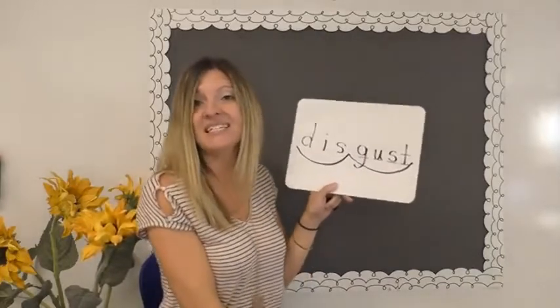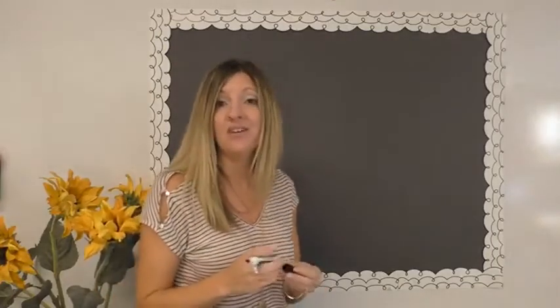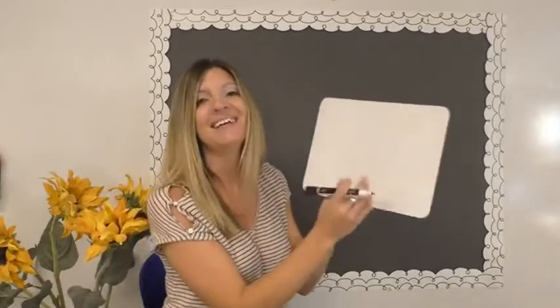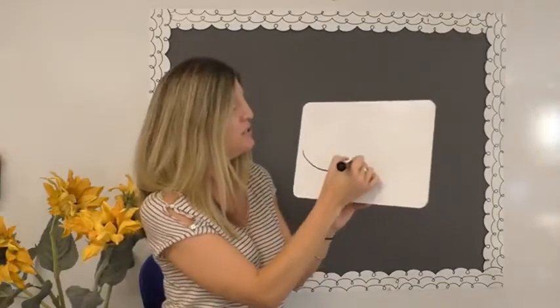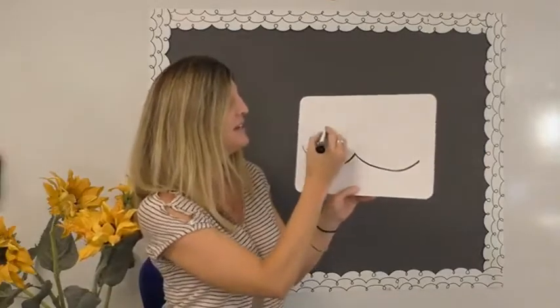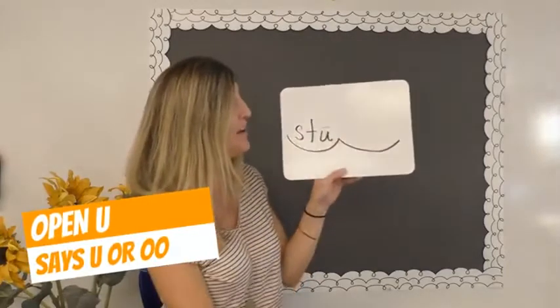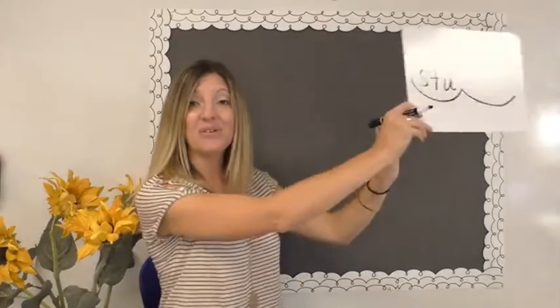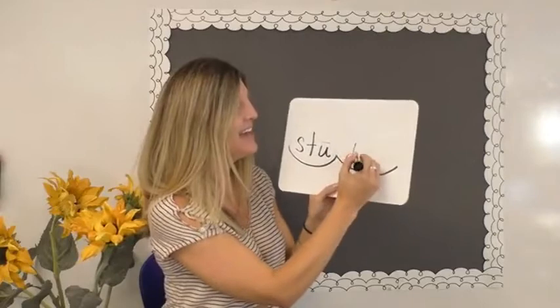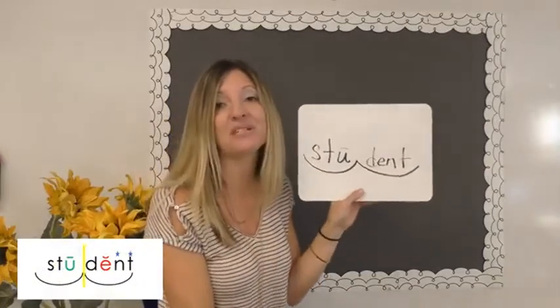In fact, I wouldn't even need to necessarily know that that's a blend because I can hear every single sound in a blend. Let's try one more. How about if the word is student? You are going to be a great student. Step number one, how many syllables? Stu-dent. Okay. Let's tap out the sounds in stew. S-t. Ooh. And I know that open U says ooh. How about the second syllable? Dent. D-e-n-t. The word is student. Thanks for being such a respectful student.